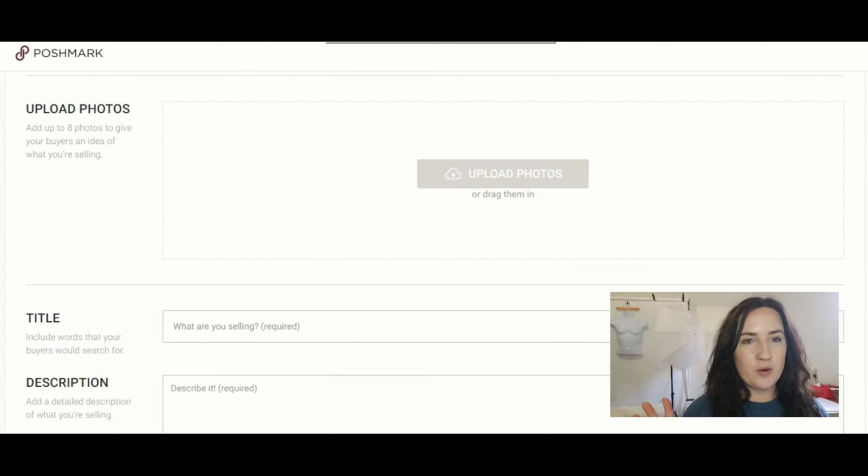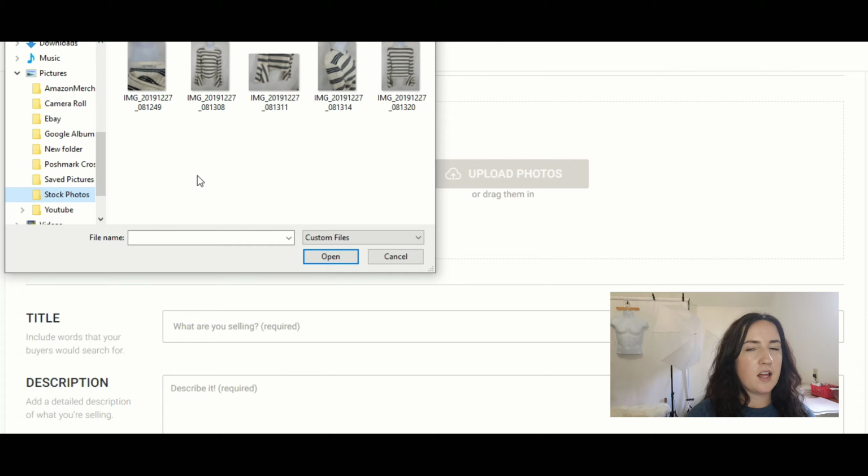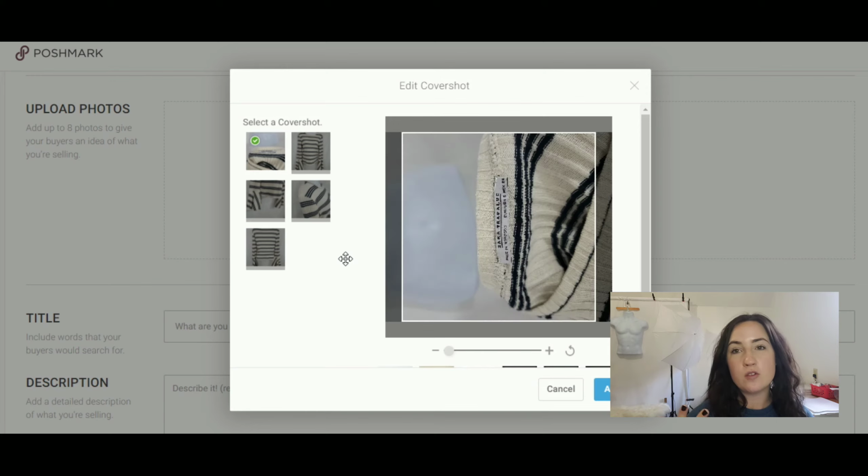All right, so we are on the listing page, and now we need to upload our photos. You can see it basically walks you through every single thing. So here we are going to upload some photos. I am going to select the ones on my computer. Again, you can do this on your phone during this process if you want. I just happen to already have mine ready.